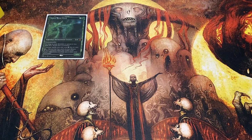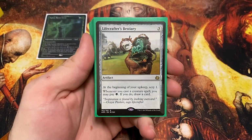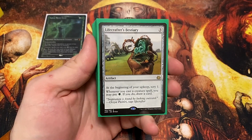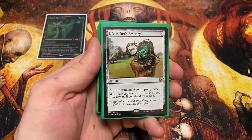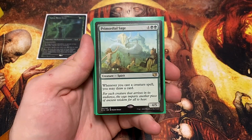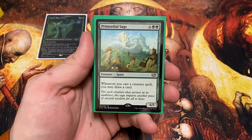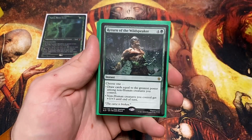Next, we're going to talk about some of our card draw, because you can't win Magic without a little bit of that card advantage. First thing we have here is Lifecrafter's Bestiary. So getting to scry every single upkeep with the added benefit of paying 1 to draw a card when we cast creature spells. Primordial Sage, it's just a really expensive way to get that cast trigger and draw more cards.